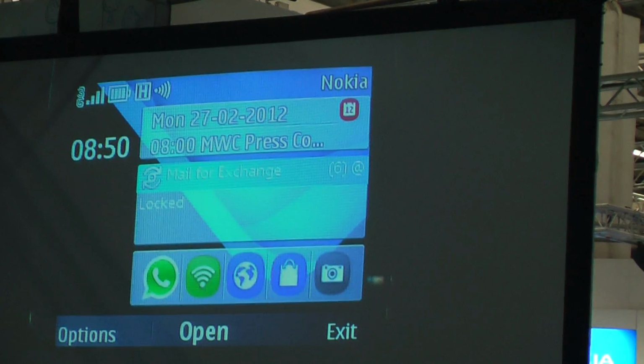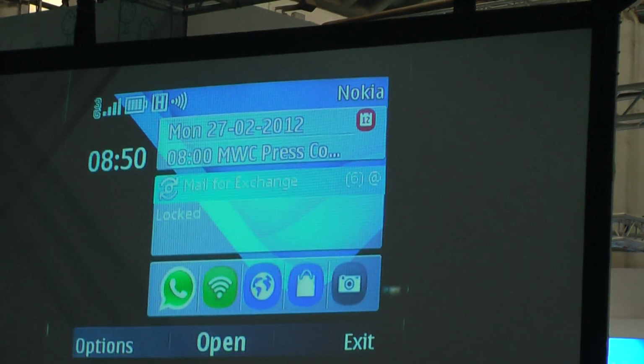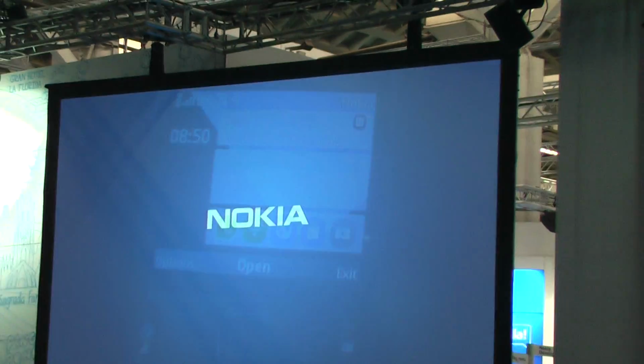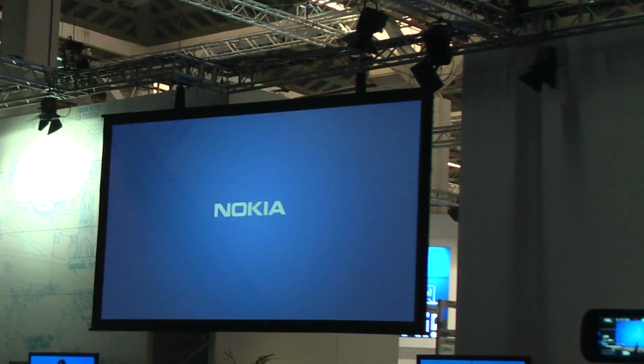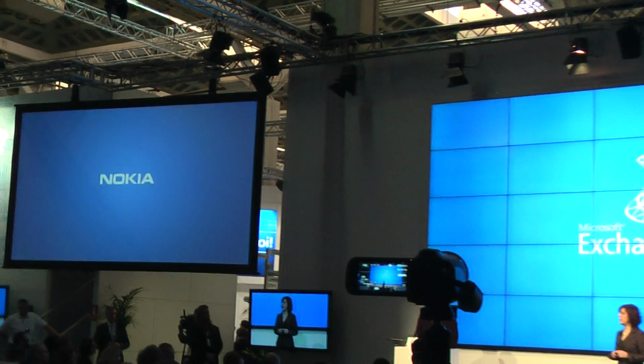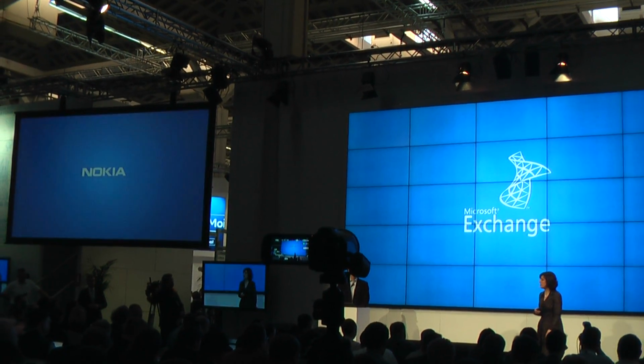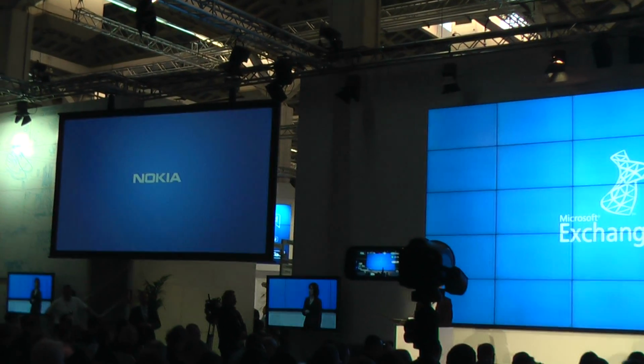So now people can stay connected to all accounts that are compatible with the Exchange ActiveSync protocol. This includes synchronization of email, calendar, and contacts. And so with all of these capabilities, the Asha is not only a great consumer device, it's well equipped for business use. So let's take a look. So we've made it super easy to set up, and Neil, I see you've already started that.